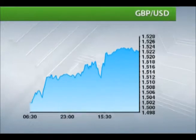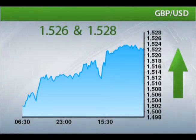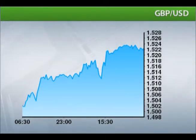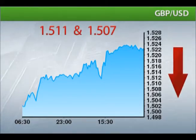If you trade British pound against US dollar, our preference is to open long positions at 1.516 with 1.526 and 1.528 in sight. The downside penetration of 1.515 will call for a slide towards 1.511 and 1.507.